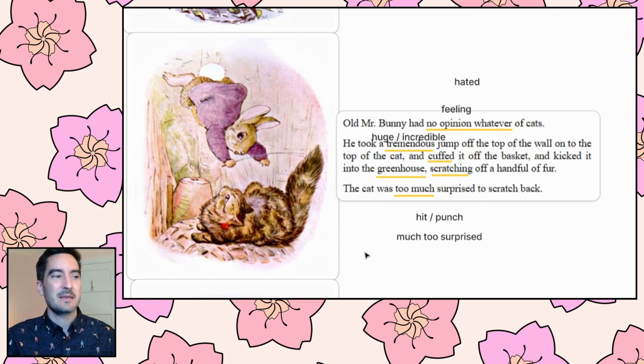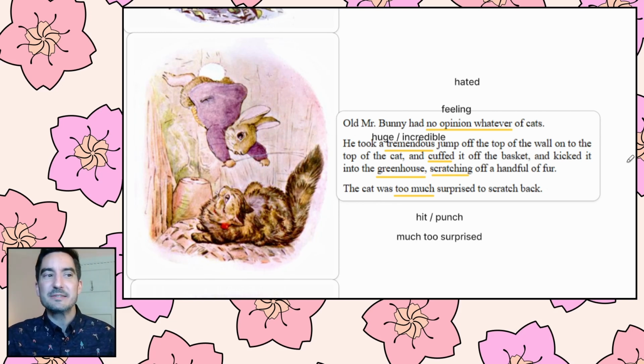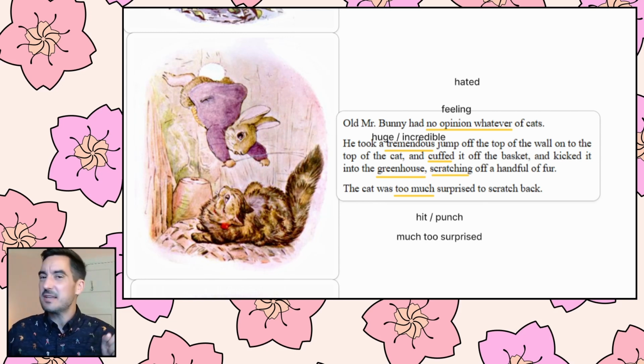Okay? I'll read the middle part one more time. So jump, hit, kick, scratch. He took a tremendous jump off the top of the wall onto the top of the cat, cuffed it off the basket, and kicked it into the greenhouse, scratching off a handful of fur. The cat was too much surprised to scratch back. So old Mr. Bunny is pretty intense, kind of a good fighter, I guess.